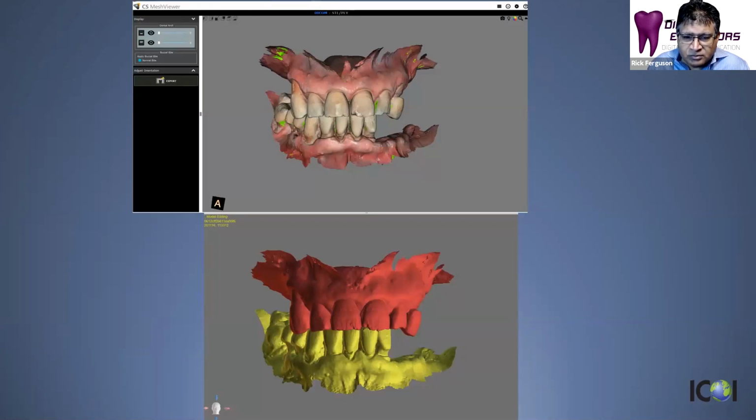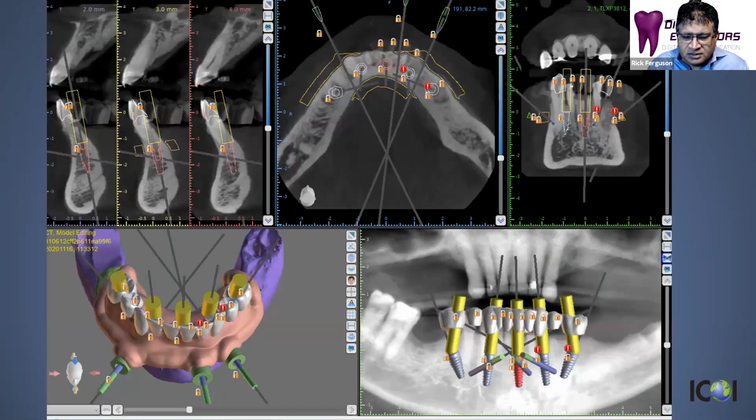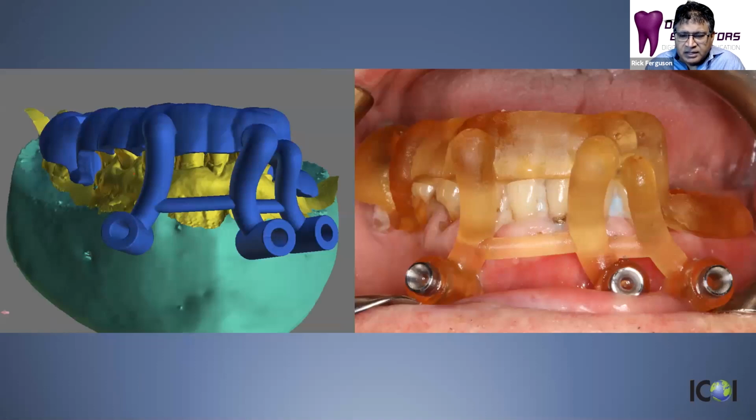So this is what we start with. We start with intraoral scans, merge them to the CBCT image. As a matter of fact, this is workflow number one, just merging intraoral scans to upper and lower CBCT images, designing a denture, planning the implants to that new denture, and then creating a series of surgical guides. In this case, we start off with a pin guide.